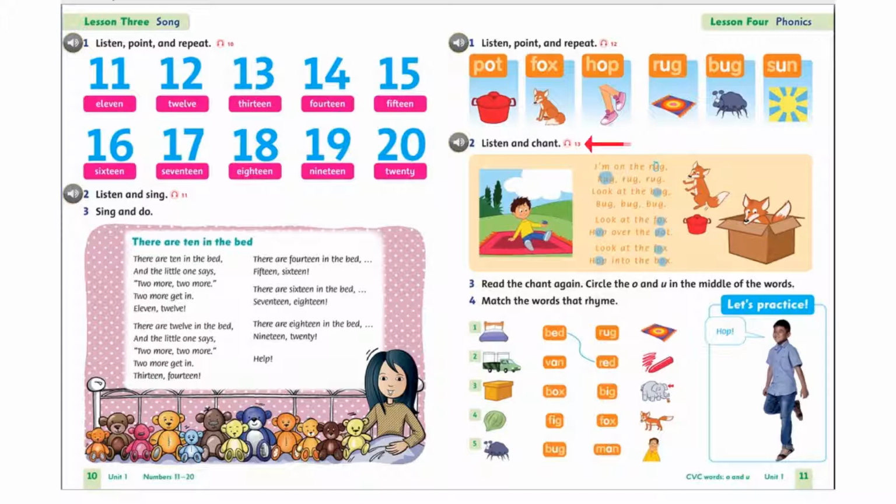I'm on the rug, rug, rug, rug. Look at the bug, bug, bug, bug. Look at the fox, hop over the pot. Look at the fox, hop into the box.